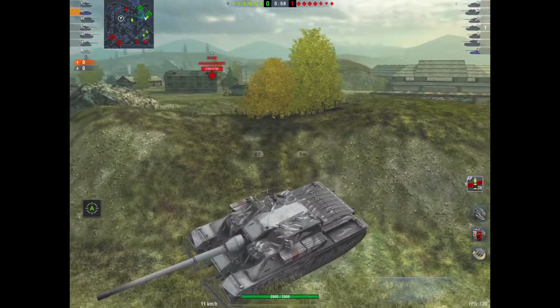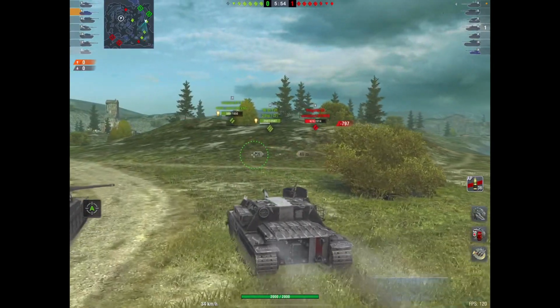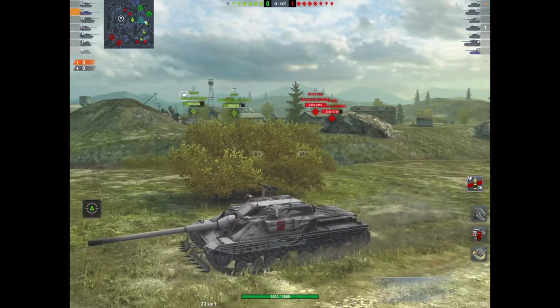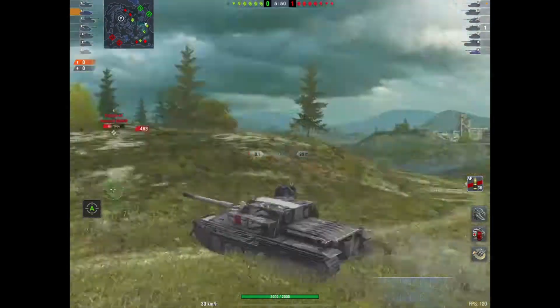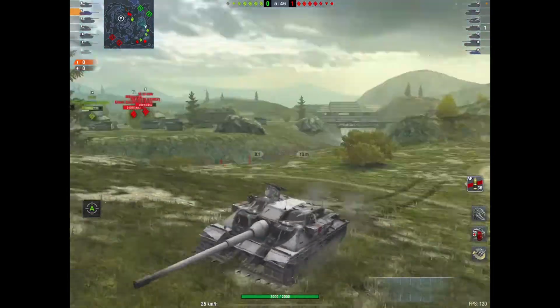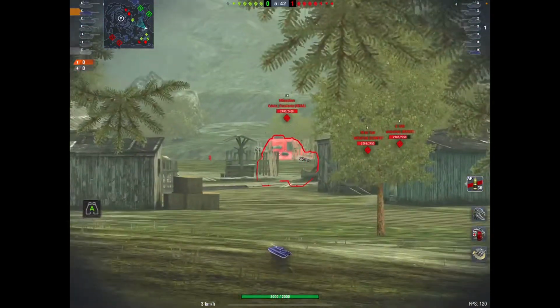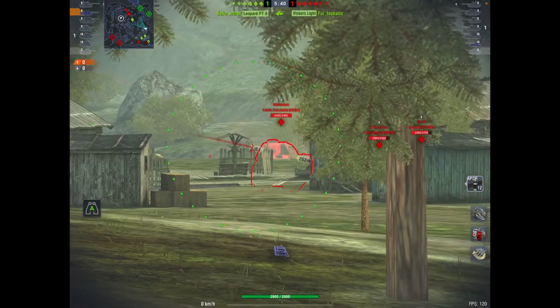Now, the tank cannon is great. It's got a terrific cannon. The alpha's low, but DPM is high, and it does have terrific dispersion and other values. I like the cannon. I have no complaints about the cannon other than maybe the alpha for a tier 10. But here you go.